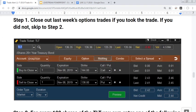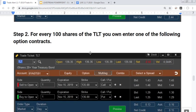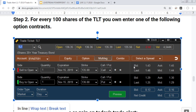Here's how to get out of the previous trade. You can see we had a huge return on that put option, actually over 1,000% return on that 138 put. That did help offset a lot of the drawdown on the TLT. And then meanwhile, on our new trade alert, we are now positioning for a down move in the TLT. So we've sold the in-the-money call at 135, and we've bought the in-the-money put for 136.